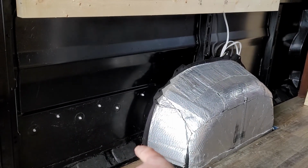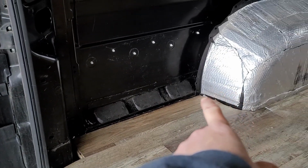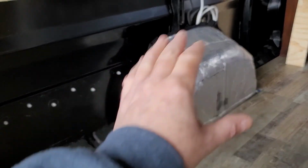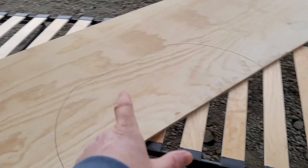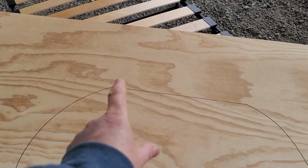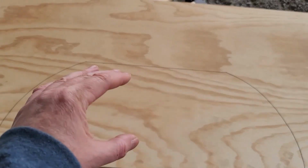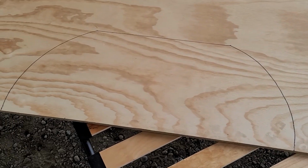Okay, I've measured all from distance here to there, height of the wheel well, dimensions in the back, the curvature and whatnot, as best as I can do. And I've applied it to here. You can just sort of see it. So I freehanded the curves. I took the measurement from the base of the wheel well, top of the wheel well where it's a straight line, and then just kind of freehanded the curvature. So we'll see how that goes.